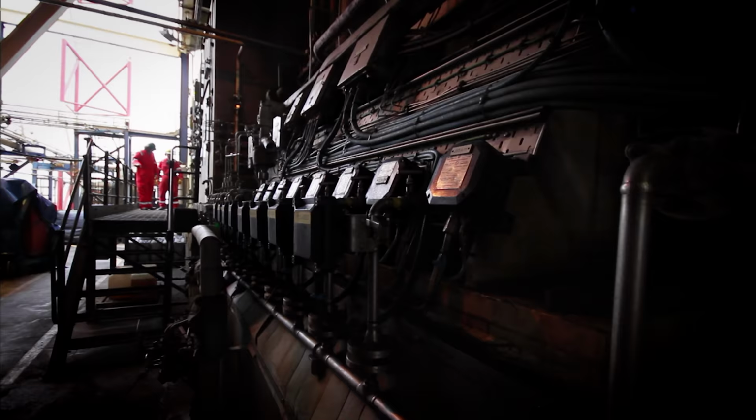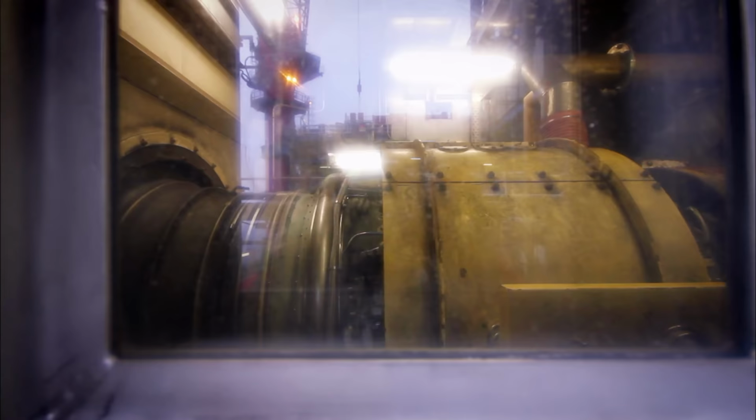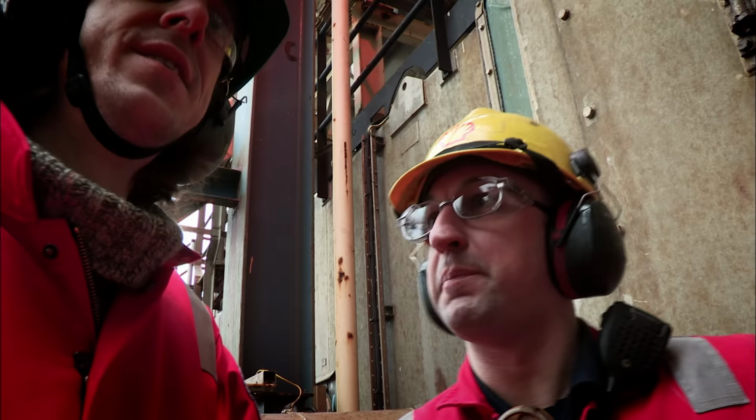The force required to do this is huge. On the platform, Murdo shows me where they get it from. It's a gas compressor, which is essentially a jet engine, and it's one of the noisiest things I've ever experienced. The engine drives the power turbine that drives the gas compressor.